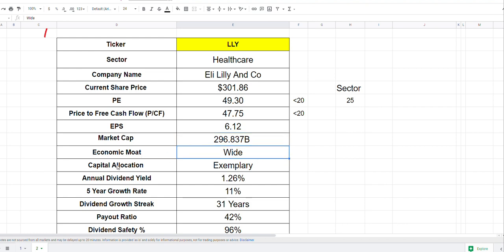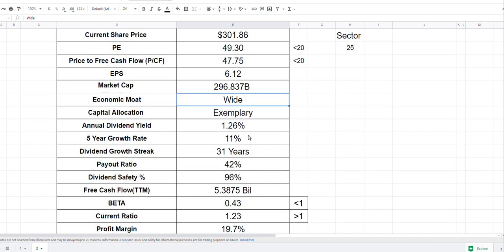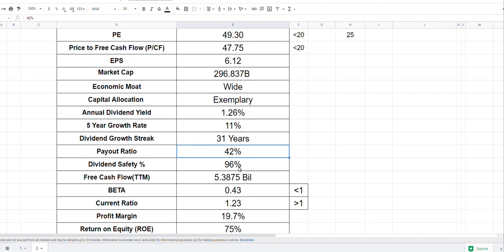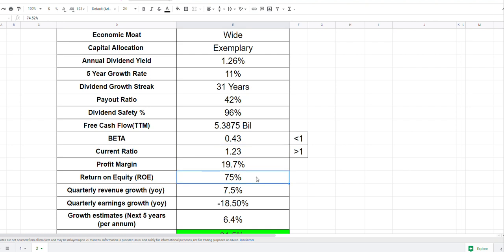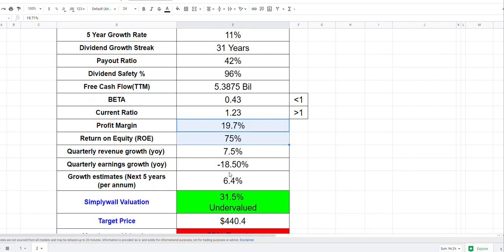Economic moat of wide. They have capital allocation of exemplary. Annual dividend yield of just above 1%, 5-year growth rate about 11%, so they're growing it a lot faster than Merck is. Dividend growth streak of 31 years, 42% payout ratio. So that tells us there's room for improvement there. Also, dividend safety 96%, and they have $5.3 billion in the bank right now. Free cash flow beta is quite low, current ratio is excellent. Profit margin and return on equity are really good. Again, same thing here, a quarterly revenue growth of about 7.5%.